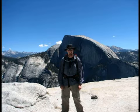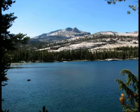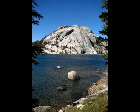And here I am. Straight behind me is Half Dome. It's a lot different. In these pictures, it almost looks like you could reach out and touch it. It's a great day for a hike. I also saw Mount Hoffman here across from Tenaya Lake and Polydomes.